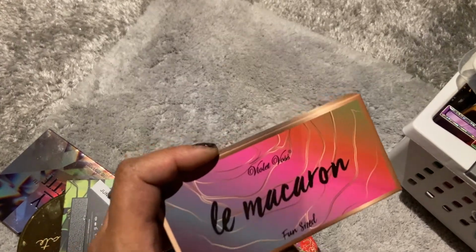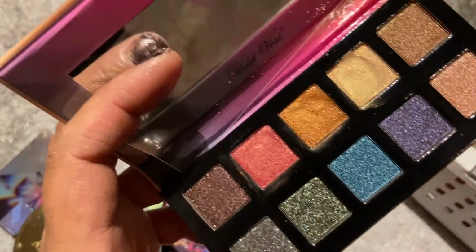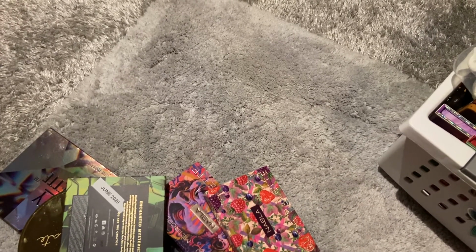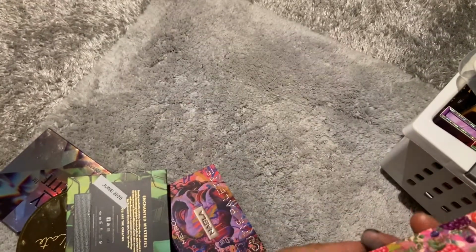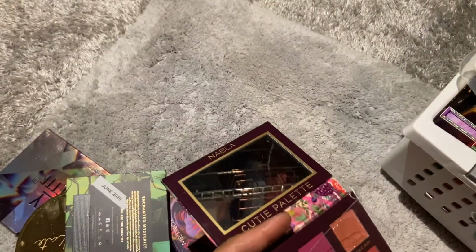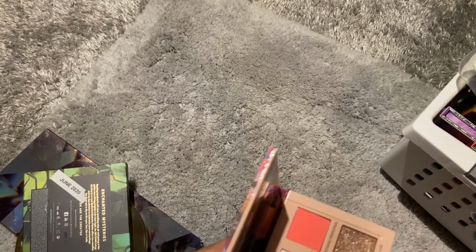So the first one I got was Le Macaron. I've had this before, but I sold it before I could even use it, which is so stupid. Really beautiful glitter-infused shades. Gonna definitely be keeping it this time. Then I got two of the Nabla Cutie Patootie, or whatever they're called. This is the Wild Berry one. This is right up my color story. This is so beautiful. I'm a little concerned about the shimmers because they look like toppers, but I'm not gonna project. Then this is the Cutie Metropolitan.